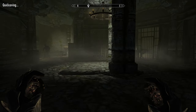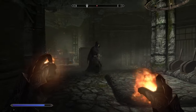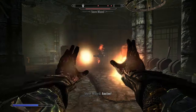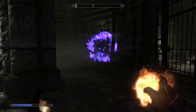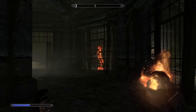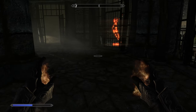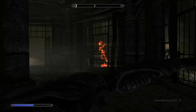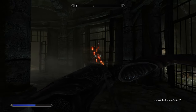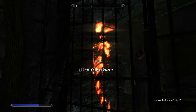Alright. There's the wolves. What was that? I'll kill you if I have to. What's my favorite? Do I have any? Two-handed weapons is my favorite right now. It doesn't look like it, at least. Let's get a sneak attack on her. Oh, I missed. Oh, just kidding. Oh, wait, this is my friend, isn't it?